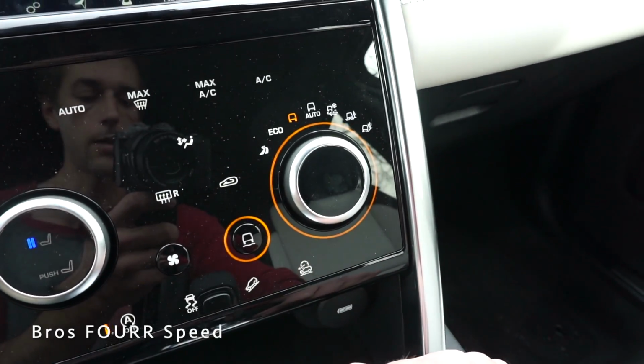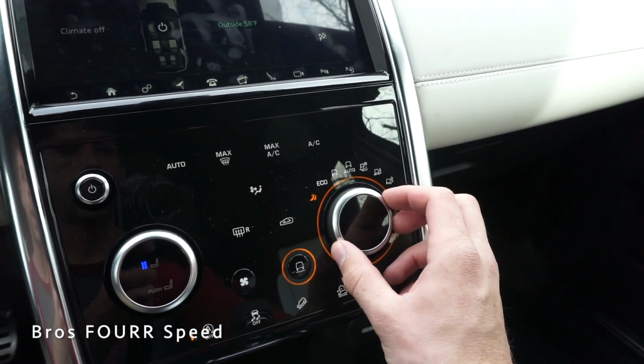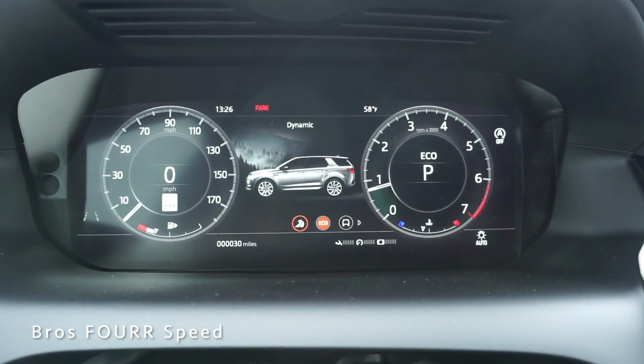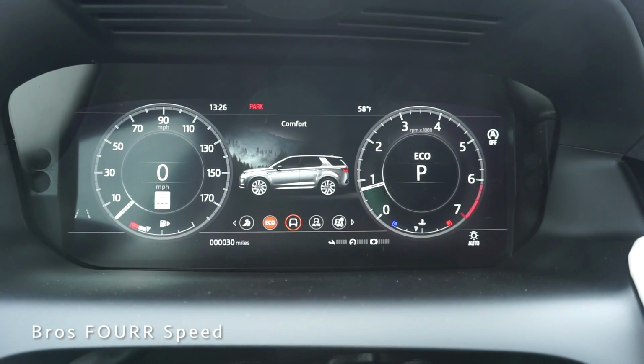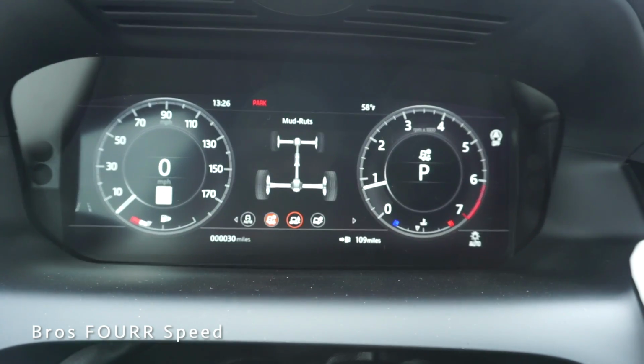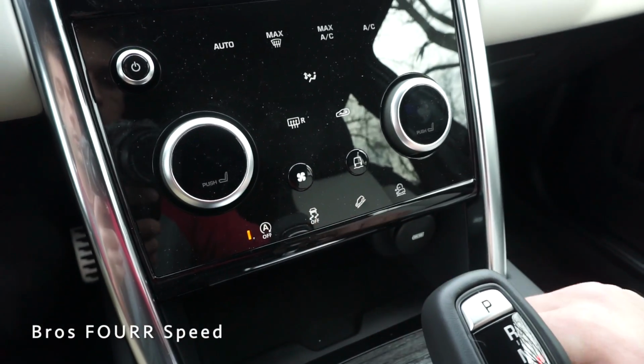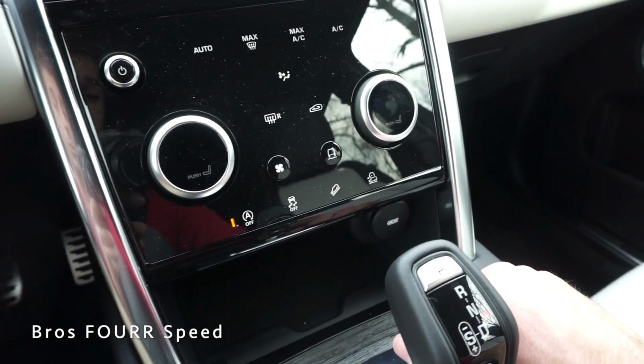And then over on the right side, pushing on this, you can see all of the driving modes appear. So all the way to the left is dynamic, then we have eco, comfort, you can go to auto terrain response. The next one is grass, gravel, and snow. And then you have mud and ruts, and the last one is sand. Just underneath that, we have the engine start-stop feature along with traction control. You have a downhill assist control as well.